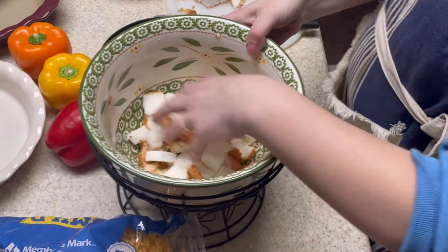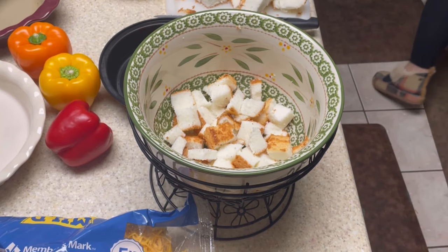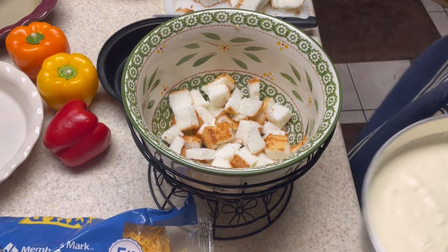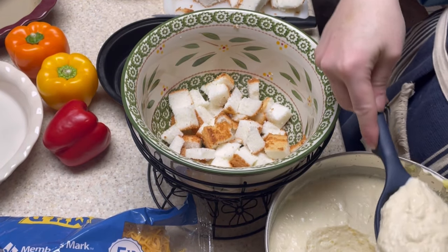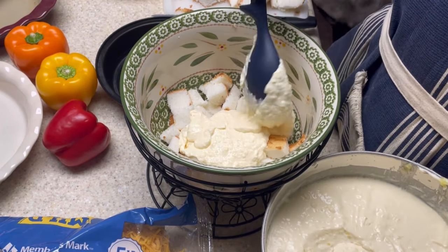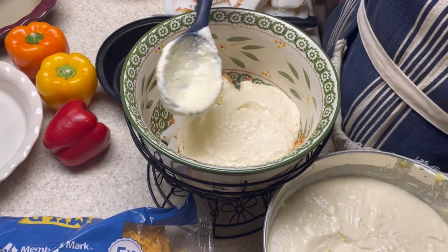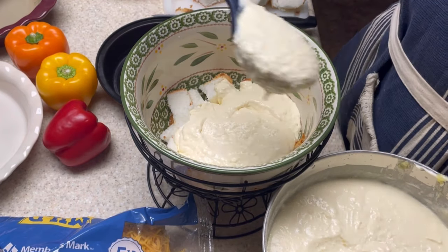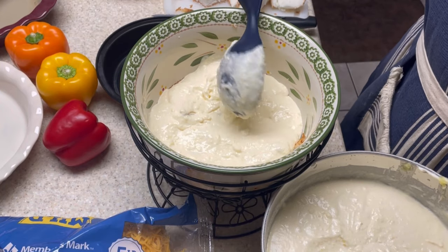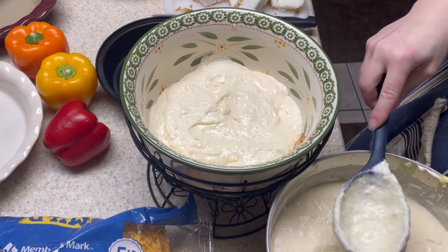So here is our first layer of angel food. And now we are going to scoop in our pineapple fluff. Doggies are starting to wake up, so there will be people coming down the stairs shortly. All right, so there's one layer.